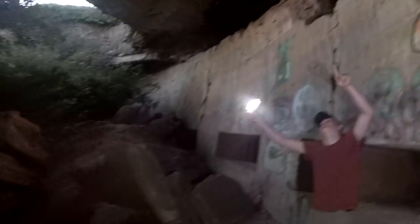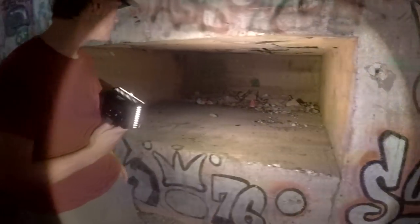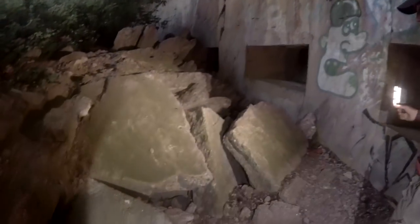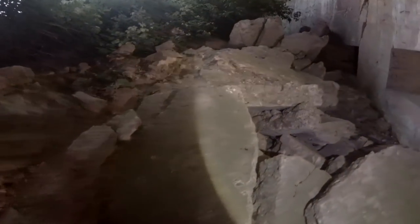Here is the rubble of what remains of Turm 3. Oh Jesus, don't stand under that. Yep, it's literally collapsing everywhere. These are all the overpressure ducts. They go all the way around. Obviously we can't get there because of how destroyed this place is. There's massive sheets of concrete that have just fallen off the ceiling. It's all fallen down, isn't it? We can't even see the centre pivot.